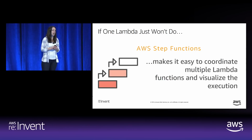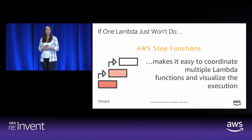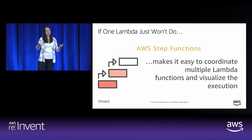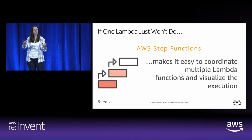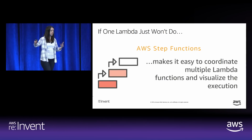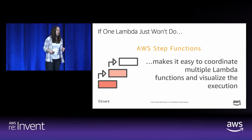So let's take a very simple example here of you want to do some automated remediation, but then you also want to send out a notification to someone in your security team that you did this automated remediation and then this action was taken.